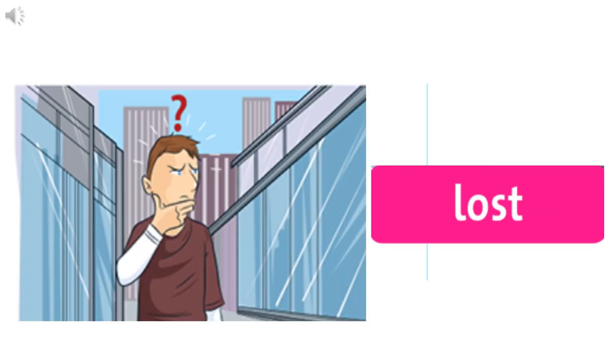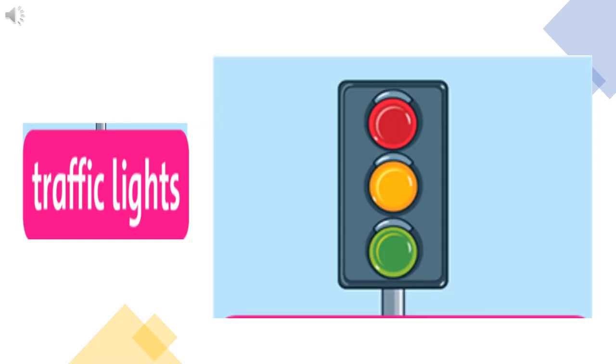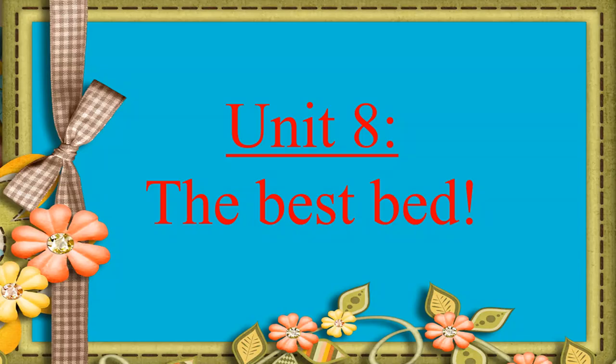Lost. Now listen and repeat. Lost. Good job. Traffic lights. Read a map. Traffic lights. One more time. Read a map. Good. Traffic lights. Okay, listen and repeat. Traffic lights. Good job. Now let's move to the Unit 8.